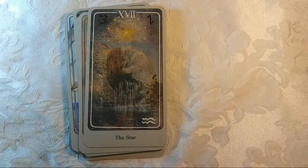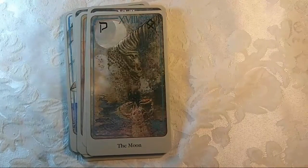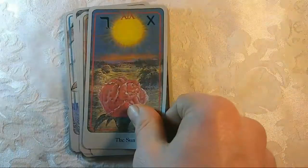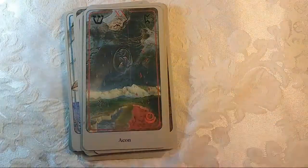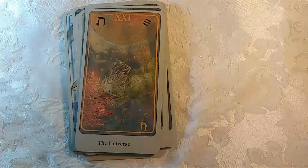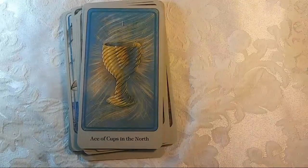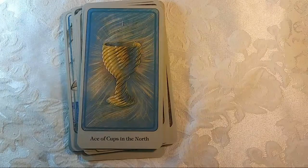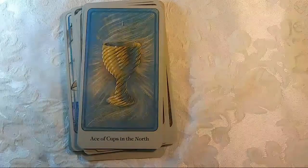This deck is fairly well organized. All the major arcana will be with Roman numerals. The aces will have no number at all. And the suits, which he actually changes: it's cups, stones, spears as wands, and swords. So there's a slight change there.